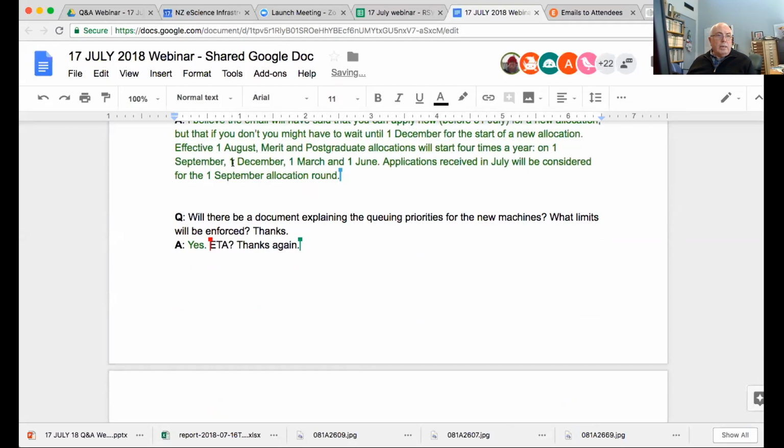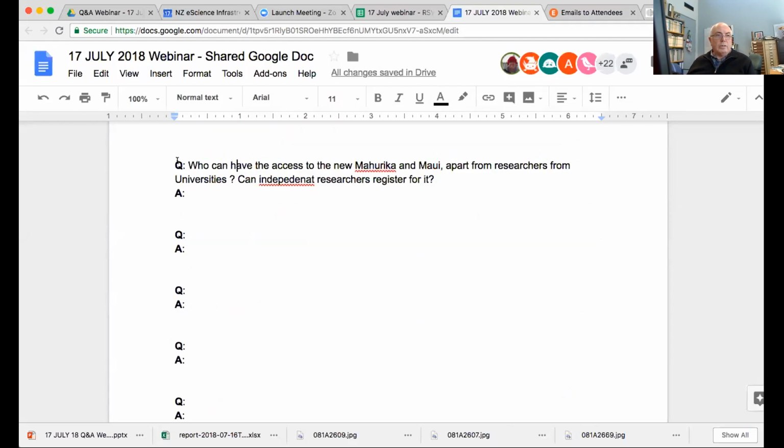And who can have access to New Mawika apart from researchers from universities? Yes, so there are a number of access allocation classes, is what the access policy calls them, and I would suggest the questioner actually have a read of the access policy. But essentially, if you're from a collaborating institution, which is Auckland, University of Otago, Manaaki Whenua Landcare Research, or NIWA, you automatically have the ability to apply for an allocation on the machine.